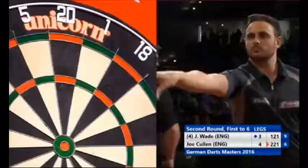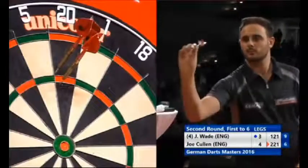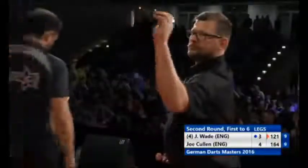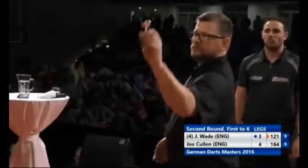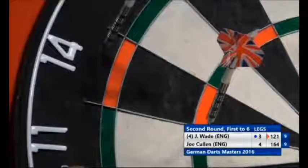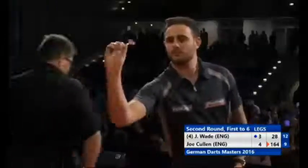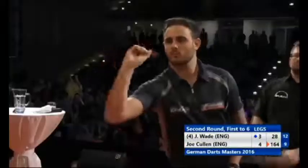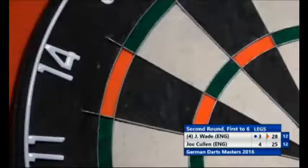These two going at it here in this 8th leg, and what could prove to be a pivotal moment in the match. 57. James, you require 121. Oh, James Wade, the 141. 93. Nearly the 121. Now this would be even better than the 141 if Joe Cullen can take this out. He wants another one of those. He's got another one of those. 139. That was on the wire. James, you require 28. That was unlucky from Cullen.